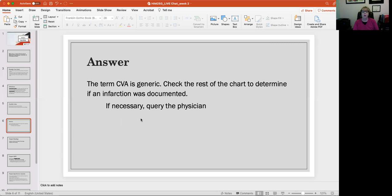Okay, all right. So the answer: CVA is generic. You want to check the rest of the chart to determine if an infarction was documented. If necessary, query the physician. Look at that. I already knew the answer and I didn't even know I knew the answer, but I was telling you the answer before I looked at the answer. Okay, yes, it's true. I created this PowerPoint presentation, but the fact is this is still the right thing.